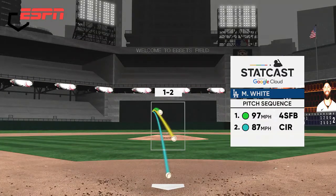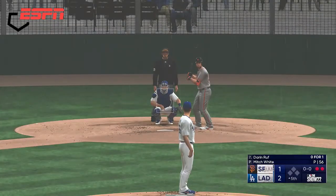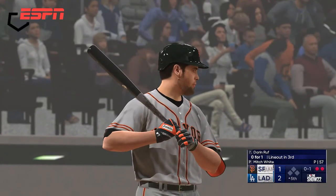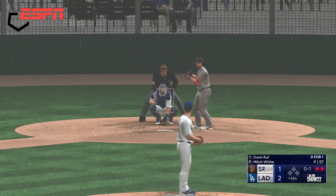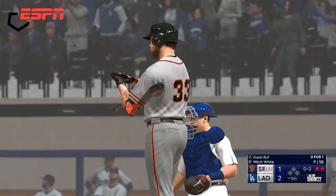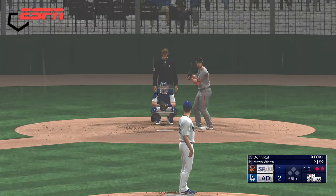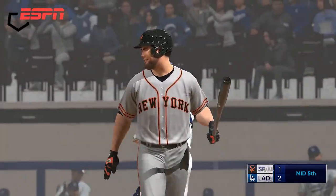Darren Ruff, the next Giant to hit. And he swings and misses, and it's nothing at all. The windup, the pitch. Swing and a foul back. That's out of play. The windup, the pitch. Ball inside. Swing and a miss. The velocity blasted it right past him.